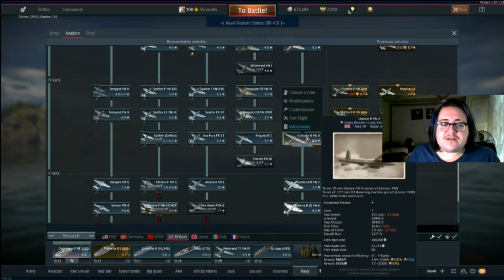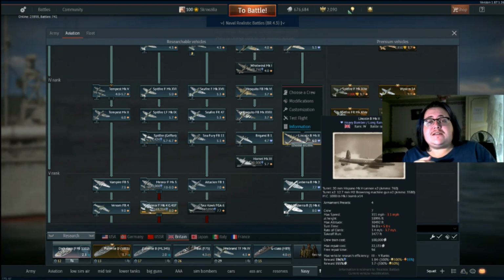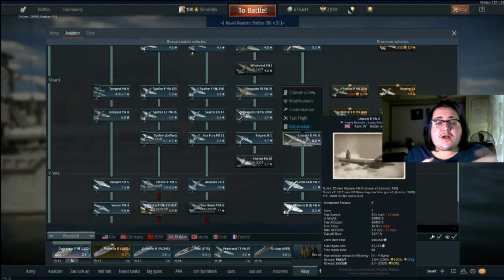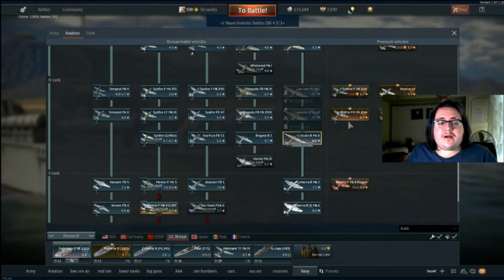But a 20,000 Lion repair cost means that you're generally going to die, and if you die before you get to the bomb site, which generally is what's going to happen because you are rather slow and you're a very big target, you're going to make a loss on that match every time.